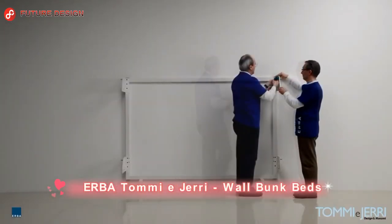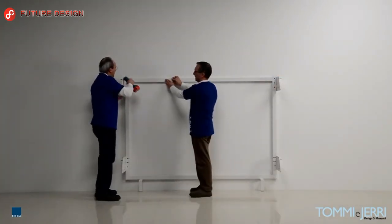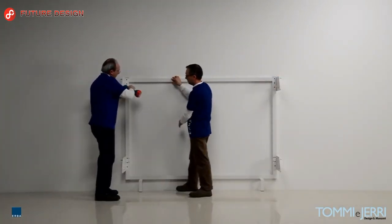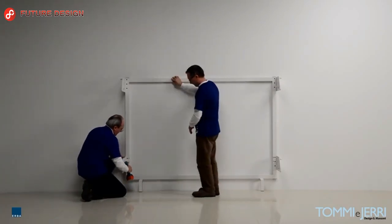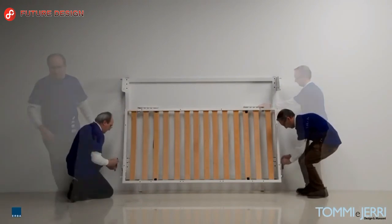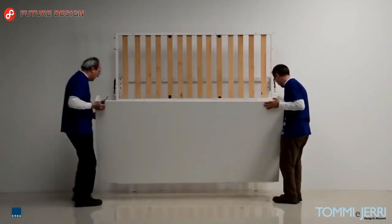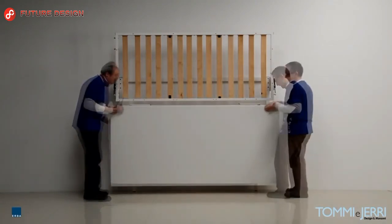RBA Tommy E. Jerry Wall Bunk Beds. Bunk beds are fun, but not as fun as these wall bunk beds. Bunk beds are affordable, but installing them can be quite difficult. There is no foundation structure required to build the wall bunk. All you have to do is attach the support frame to the wall with a few screws and bolts.